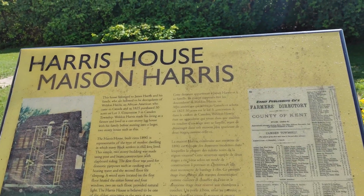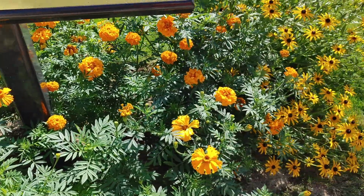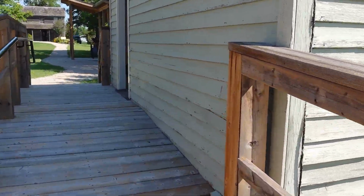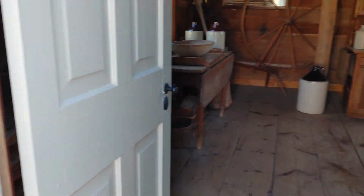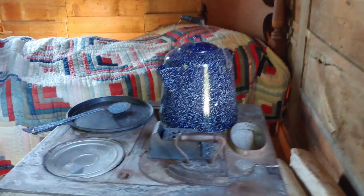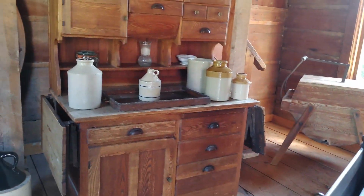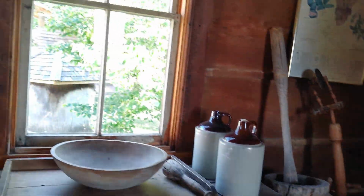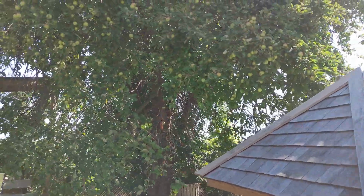The Harris Mock House. That's a nice flower. Only the first floor. Yeah, they roped it off at the top. Tallest milk jug, eh? The spinning wheel, that's another big spinning wheel. Oh, look at this little apple, it's like a crab apple.